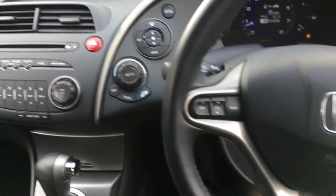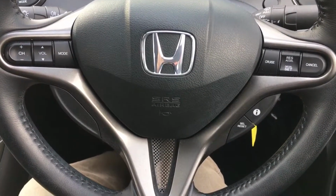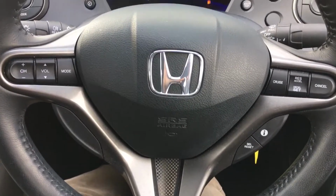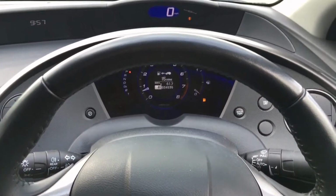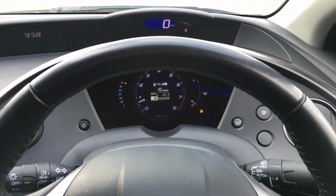Then coming across here, we've got the multifunction steering wheel. So we've got audio top left, cruise control top right, and information display buttons bottom right there. Then we've got this two-tier dashboard. No warning lights on the car. The only light you can see there is obviously the fuel light.